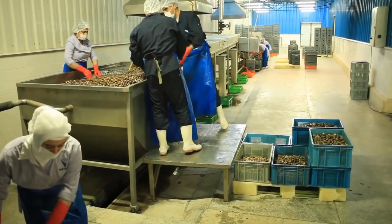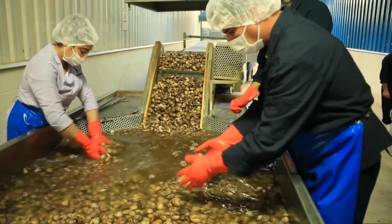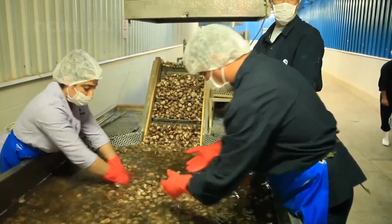Of course, we can't forget about the most traditional snail product, snail meat. Let's watch the satisfying process.